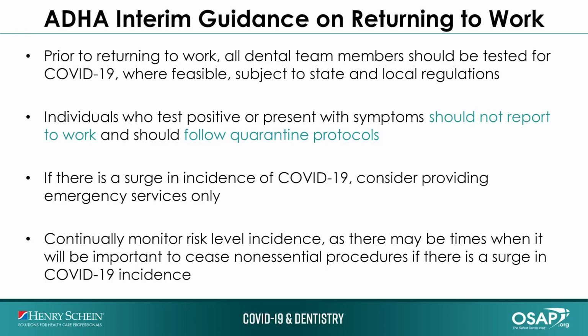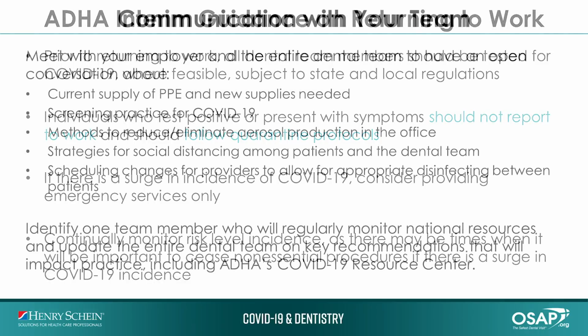If there's a surge in your community of COVID-19, which is very probable, we don't know that this is going to go away in the summer, as we talked about before. We're in the summer, and we do have reduced cases, but it has not gone away. Then consider providing emergency services only. Continue monitoring the risk level. There may be times when it might be important to cease non-essential procedures if there's a surge. Again, that's based on where you are, your environment, and keeping up with what's happening in your own community.